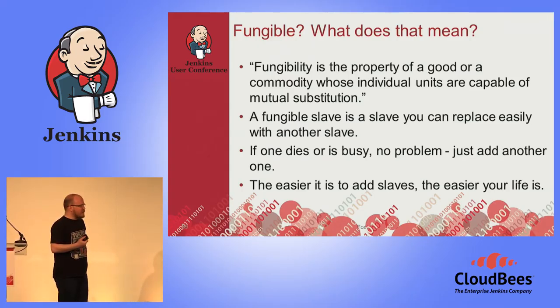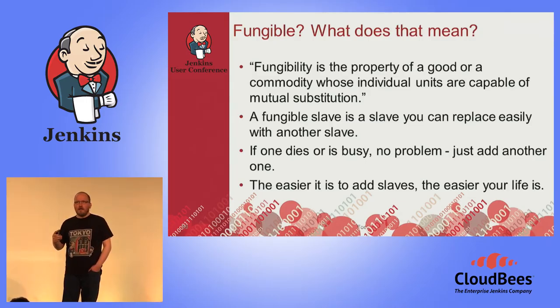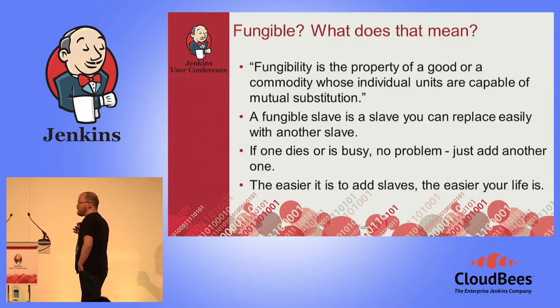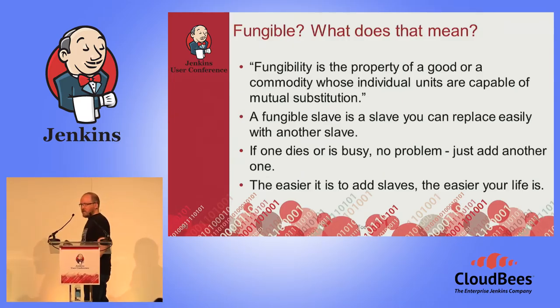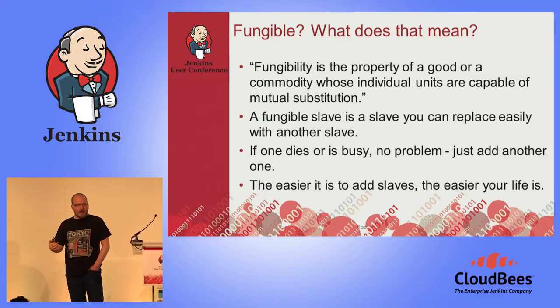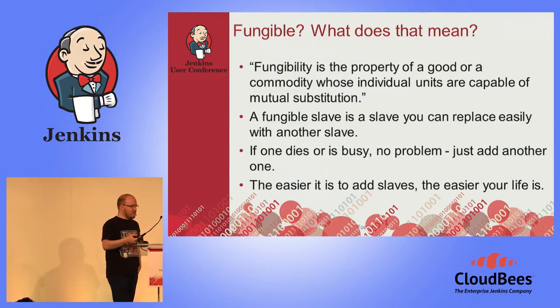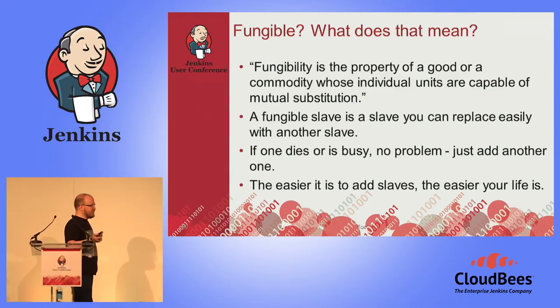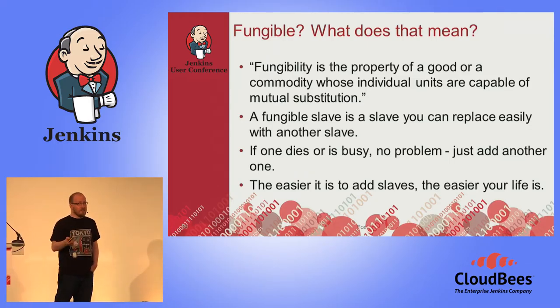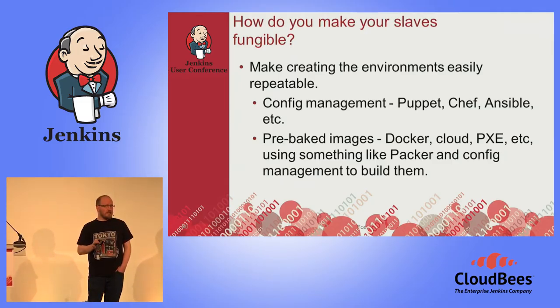It seems self-evident, it wasn't for a long time. But being able to quickly either replace or increase your slaves is one of the best things about Jenkins. The ability to burst dynamically, the ability to grow your resources without having to spend a lot of human time recreating your environments is critical. The easier it is to add the slaves, the easier your life is going to be. So how do you do that? How do you make your slaves fungible?